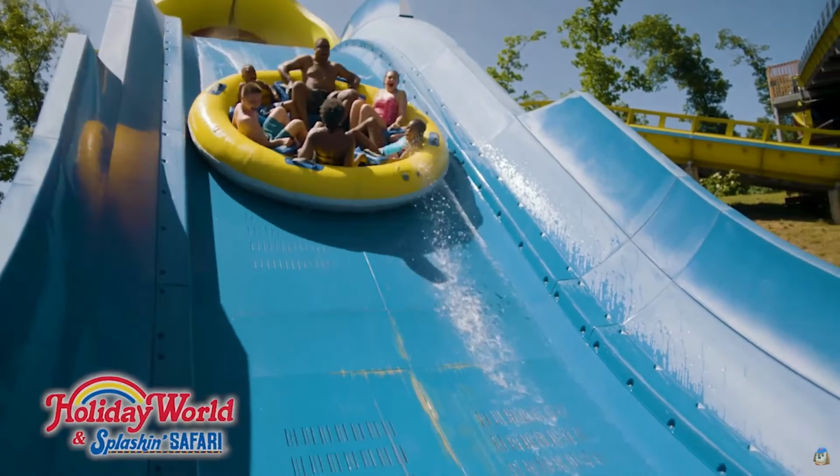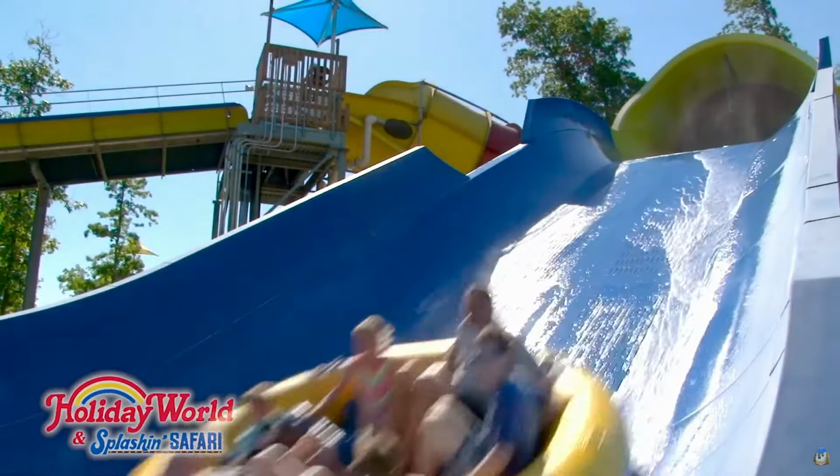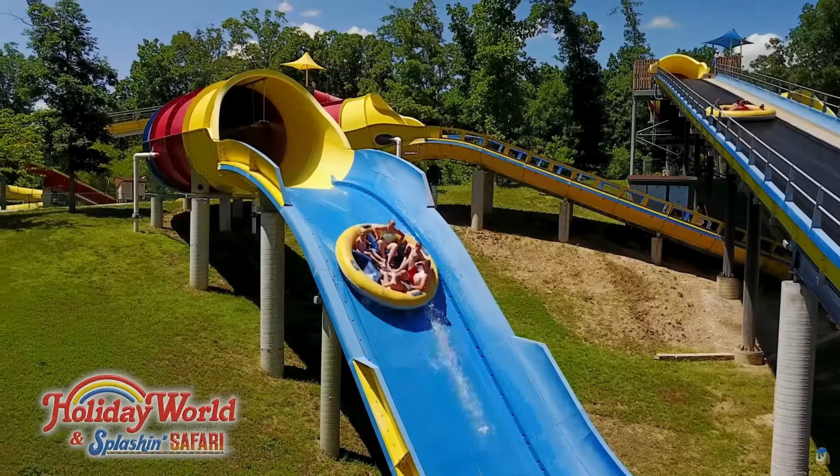Mammoth takes the number 7 spot. Located in Splashin' Safari and constructed by Pro Slide Technologies, this attraction is the longest water coaster in the world with a slide length of over 1,700 feet. It features 6 different uphill launches powered by LIM motors.